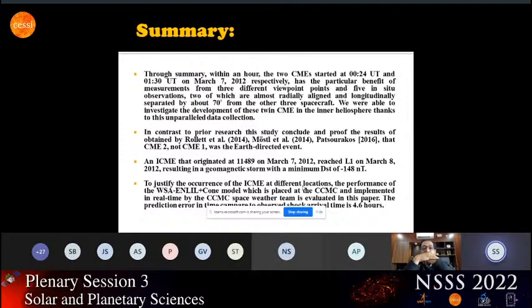In contrast to previous research, this study confirmed the results obtained by Rollett et al. 2014 and Patsourakos 2016, that CME2 was Earth-directed, not CME1. And the twin ICME, when they reached the Earth, raised a geomagnetic storm with a Dst value of -148 nanotesla.